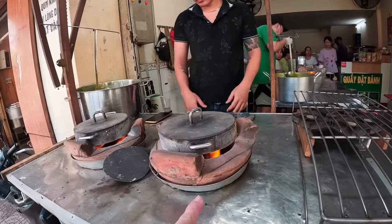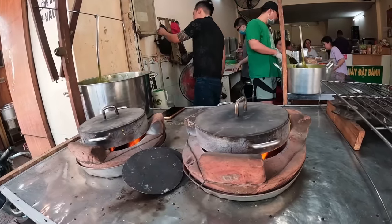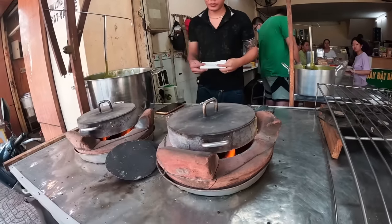And these are these little, almost like cast iron skillets he's gonna use. I think he has some batter in there right now. He's gonna cook it right up. We got the clay pot, got the charcoal going, and right here in that cast iron.